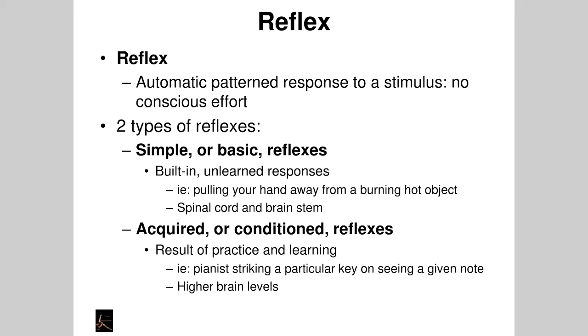That's not needed. Okay. There is another type of reflex referred to as an acquired reflex, or sometimes called a conditioned reflex. And this does require other brain processes. It's the result of practice and learning. So for example, when you're learning to play a song on the piano, or if you're learning how to dance and you're learning different movements, there's a lot of higher brain thought process going on at first.